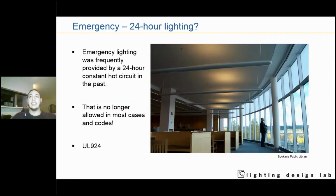What about emergency lighting? Emergency in the past, where lighting was on 24 hours on a constant hot circuit, and that's no longer allowed in code or in most cases, and is obviously wasting energy that does not need to be wasted. Image here for the Spokane Public Library, having these awesome floor-to-ceiling windows, there is no reason that this section, that's the emergency section in this long linear light, should be on.